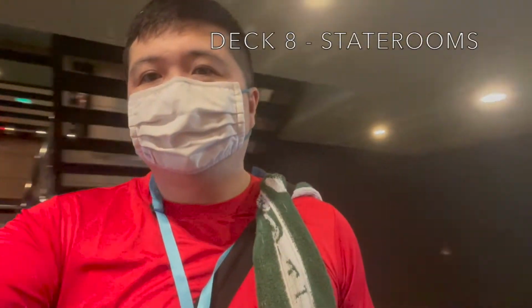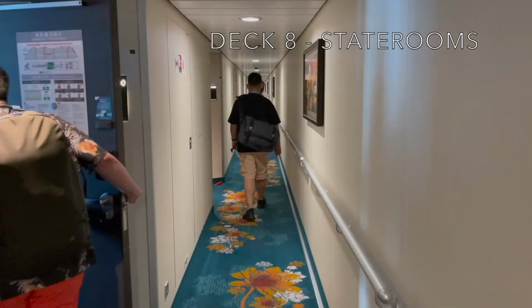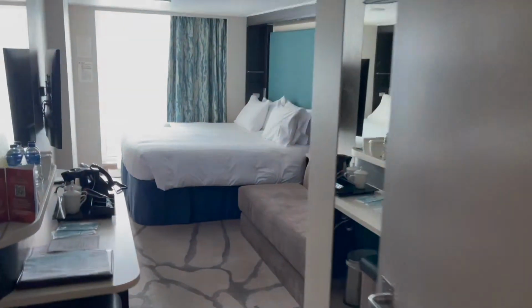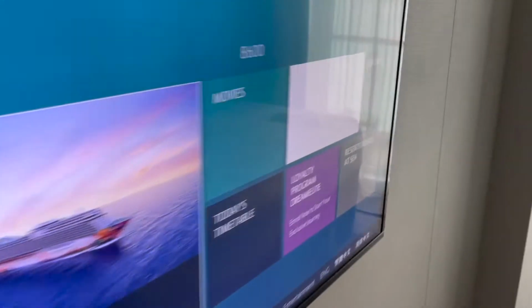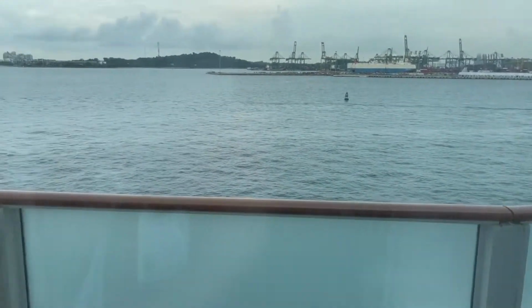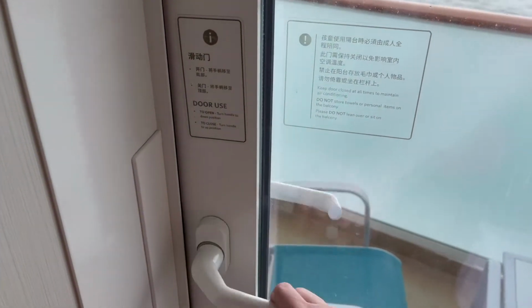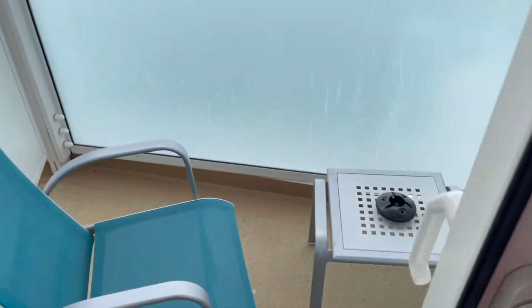My room is on deck 8. Let's go there now. It's a nice room with carpeted floor. There is a sofa and a queen-size bed. Let's check out the balcony and see the view. There are 2 chairs and a small coffee table too.